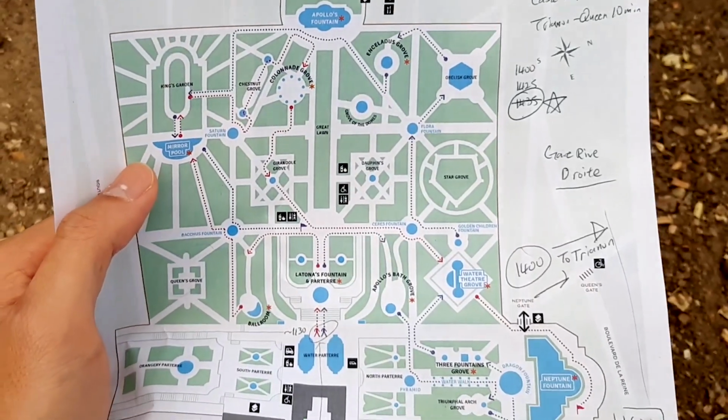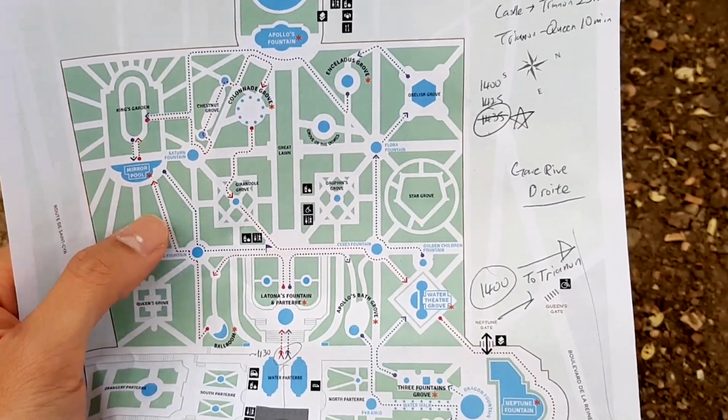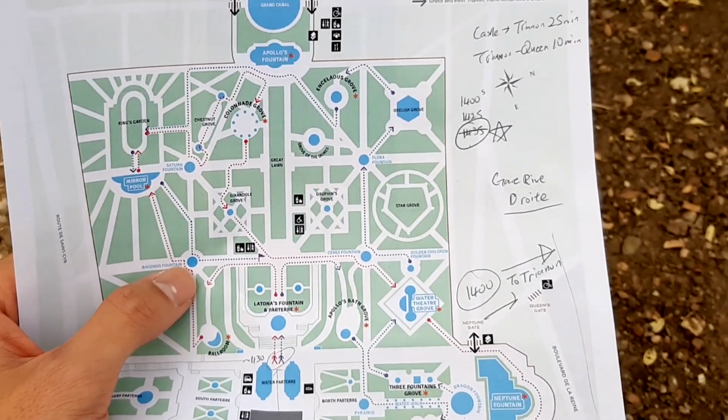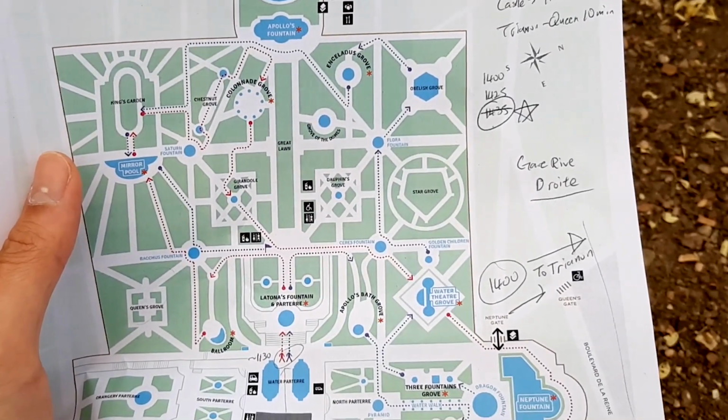So we got ourselves a map this time, and I did a bit of pre-planning in order to make sure that we managed to see both the gardens, the canal, the palace, as well as the train on our tight schedule. So our first stop is the fountain for the water show, and let's go.